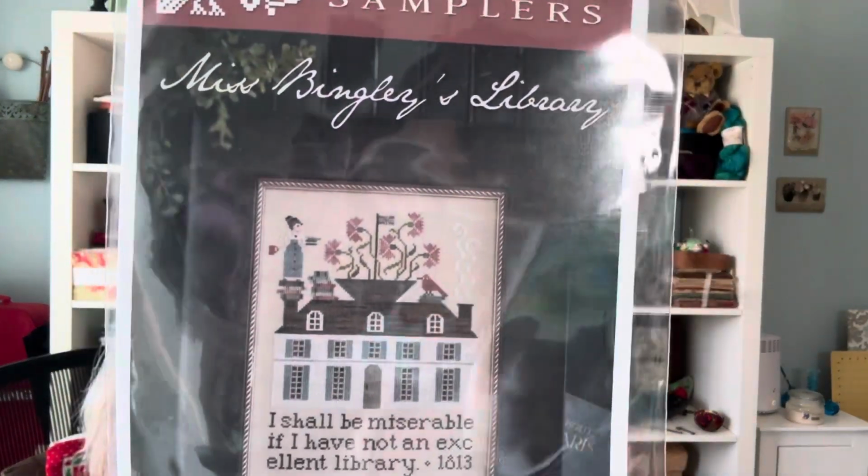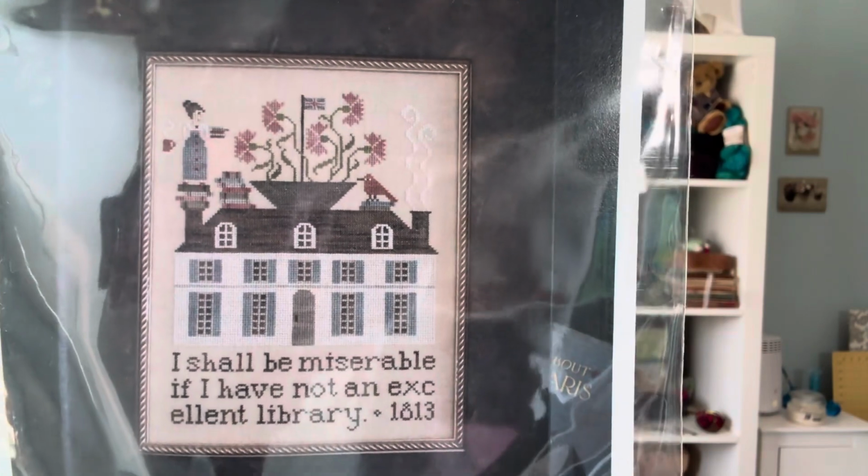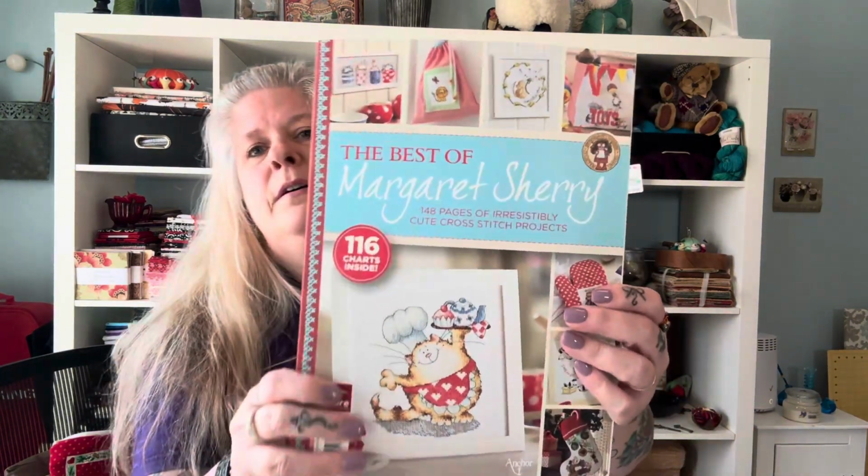No winter stuff. I'm starting to pick up some winter stuff. This one I had to have because I have a library in my house, and I keep telling you guys I'm going to show it to you, but I haven't done it yet. But I like this one. It's Miss Bingsley's Library. I shall be miserable if I have not an excellent library. 1813. And it's a Plum Street. I'm not a fan of stitching the buildings, houses, but I do like this one because it's a library. I might do it on a darker fabric. I don't know. I might change colors up. We'll see.